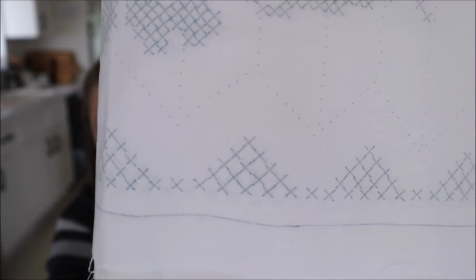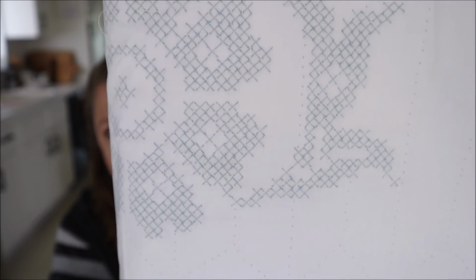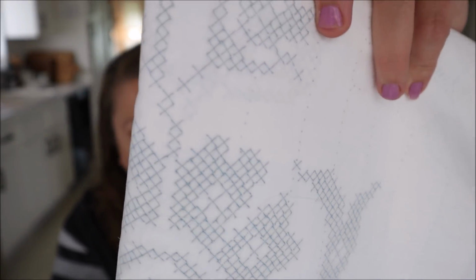So it's got the printed area on it that you cover up with embroidery. And this thing is ginormous, like a really big tablecloth. And there's 3 of them, you guys. I am so excited. I'm not the best embroiderer in the world. Yes, they are all the same pattern. So, I think this would be so cool to do. I can't wait to do this.